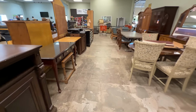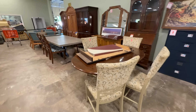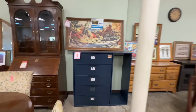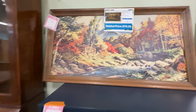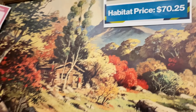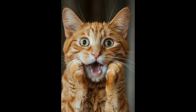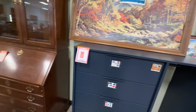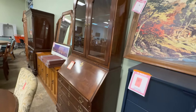And I have bought a few furniture pieces here before. And then there was this print that they wanted $70 for, which didn't quite make sense to me. It's not an oil painting or anything like that.